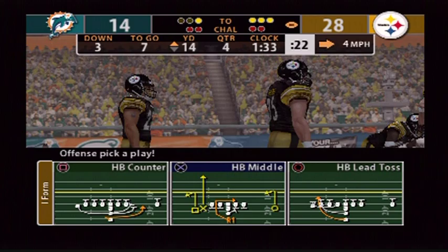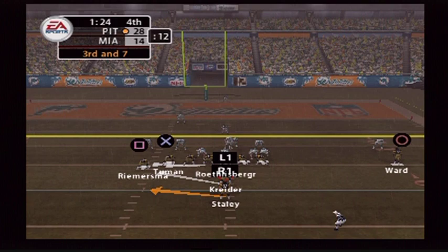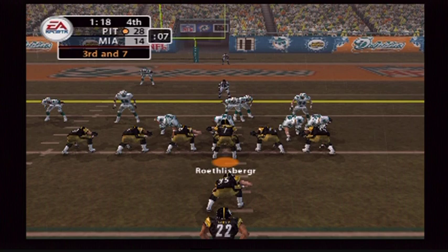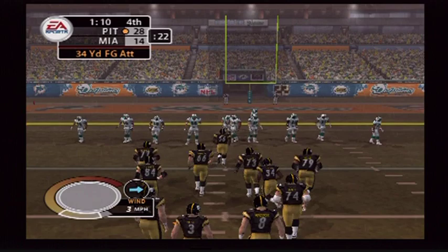Seventh play of this drive. Within scoring distance. Nickelback in this time. Going to the left. Taylor holds him down behind the line. And that tackle gives him three in the game. So we'll see if the field goal unit can come through here.